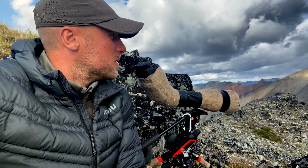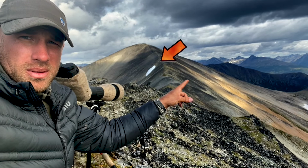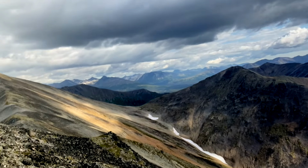Just waiting for these rams to get up. They bedded down in this snow patch right over there, and they're just out of view, so we've been waiting here for about 5 hours. Waiting for them to get up and ID them, see if one of them is a shooter or not. And if not, we are gonna trek around, see if we can find some other sheep that are worth looking at.